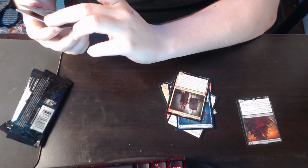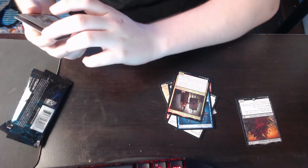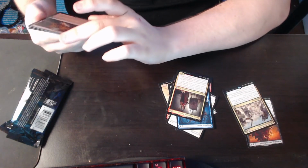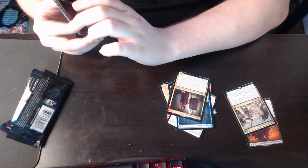It's very expensive, though. At the beginning of your end step, create a tapped 1/1 black skeleton creature token. If a creature dies this turn, create 2 of those tokens instead. That is awesome. I love that. And that's not even anywhere close to it. We have 3 more cards.